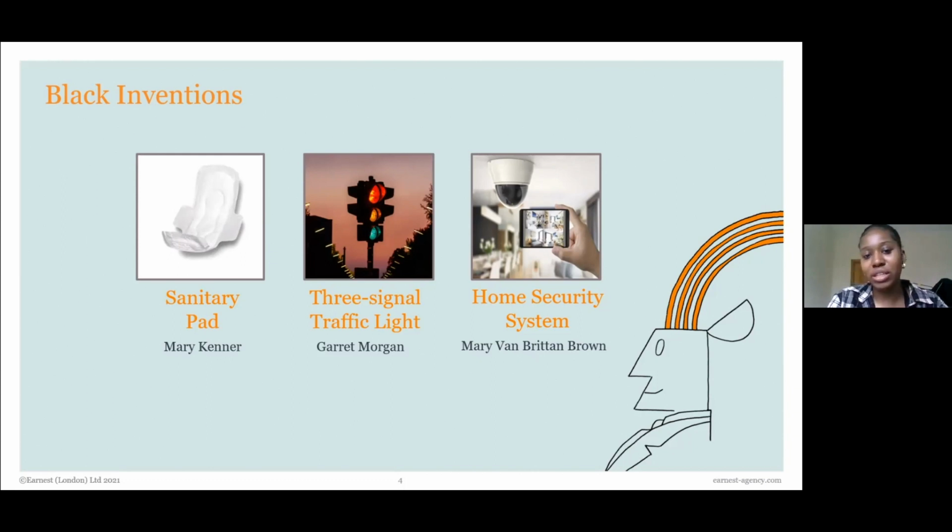Next up is the 3-signal traffic light, which was created by Garrett Morgan. What basically happened was that he witnessed a collision. I think there was only the 2-signal traffic light, so the stop and then the go, and then he created the 3-signal one so that vehicles and people can know when to yield to prevent accidents. Garrett Morgan also invented the gas mask as well, and I'm sure you can imagine how useful that was, and it saved a lot of people's lives.